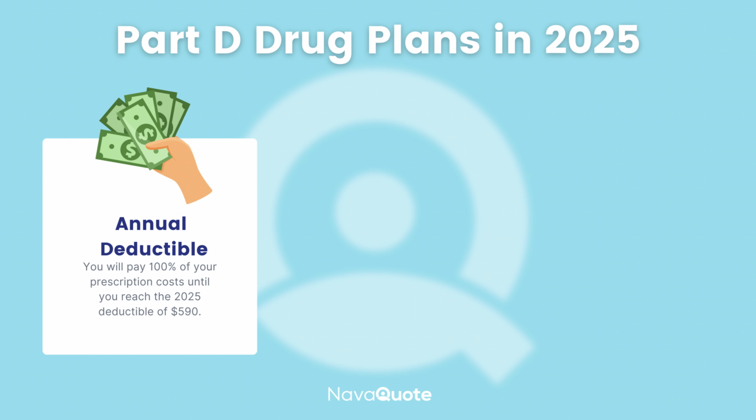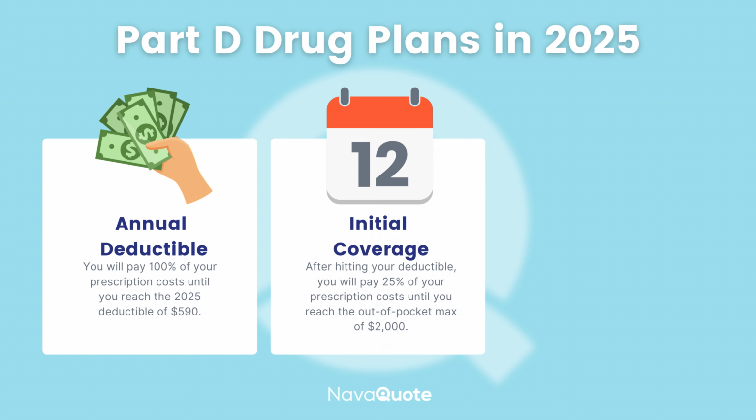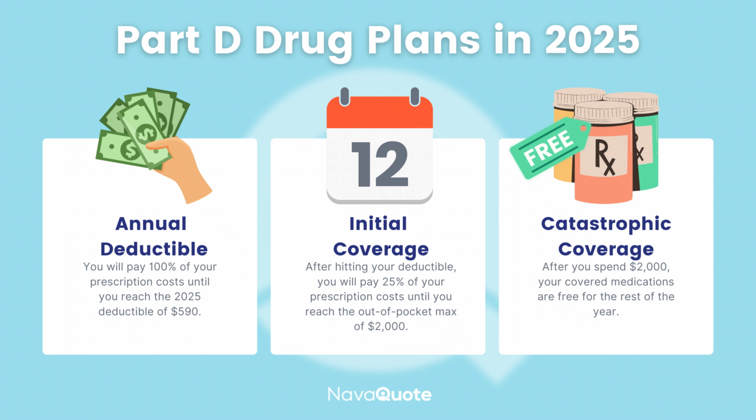With the donut hole out of the picture, we have a new 3-phase plan to replace it. Here's how it works. First, you'll pay 100% of your prescription costs until you hit your $590 deductible. Then you'll enter your initial coverage phase where you'll pay 25% of your medications until you hit that $2,000 cap. Once you do, you enter the catastrophic coverage phase and your covered medications are free for the rest of the year.